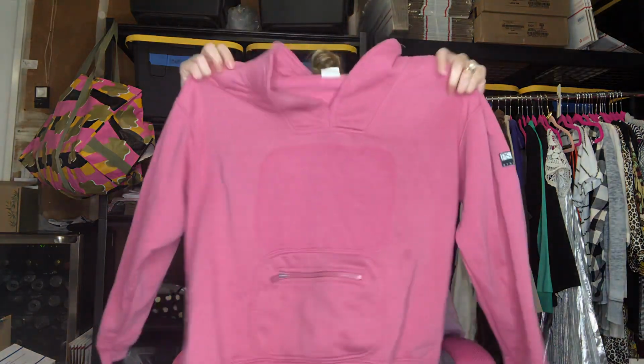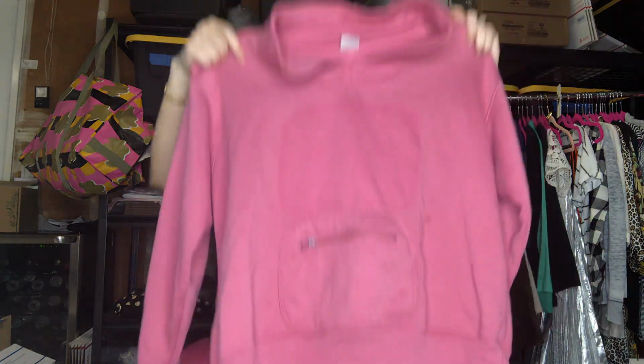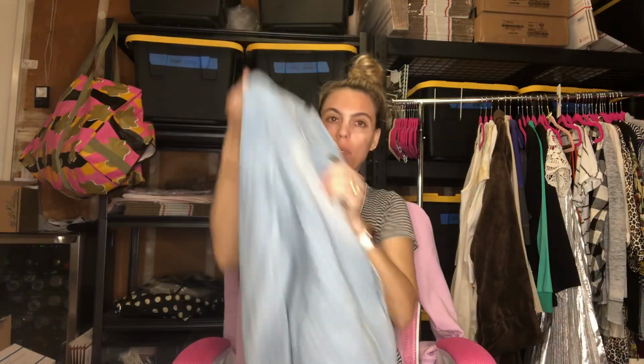This one's for me. It is a vintage Pro Spirit, just a rose pink pullover sweatshirt. I don't know. I thought it was kind of cute, so I'll probably wear it and then try to sell it.